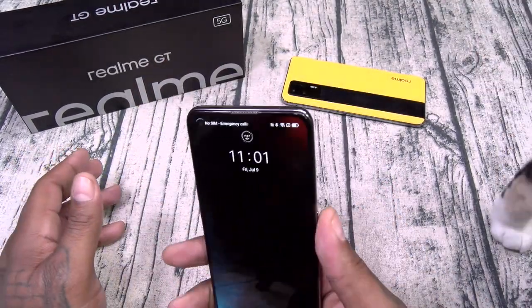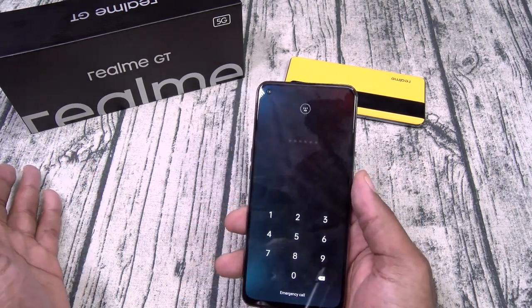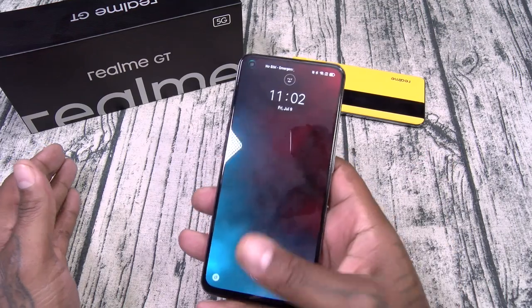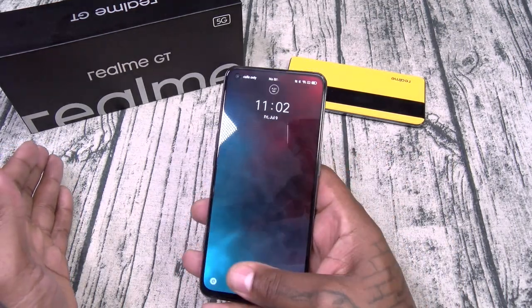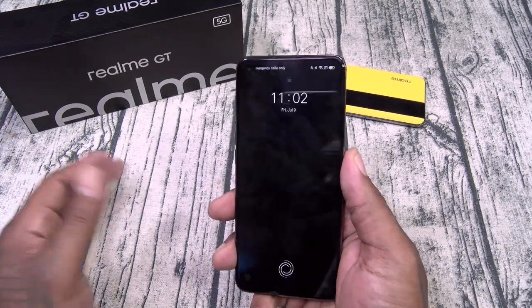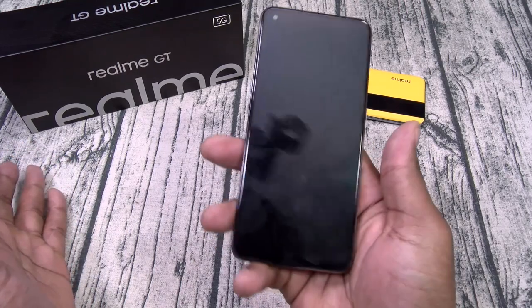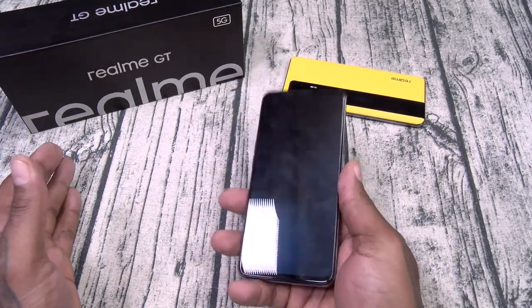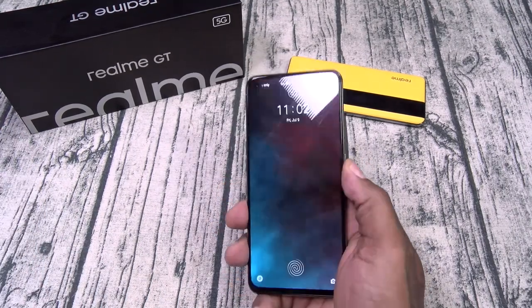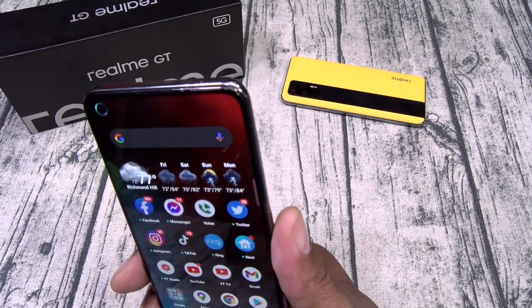Next, a couple of different ways you can open up the device. You can swipe up, put in your pattern and your PIN. Next, you got your on-screen fingerprint sensor, which works flawlessly. All right, the fingerprint sensor on this works super fast 100% of the time. Bong, look at that. Now you don't have to turn it on. Bong, there it is. And of course, you got face unlock. Now I'm not looking at it. Now I'm gonna look at it. Bong, there it is.